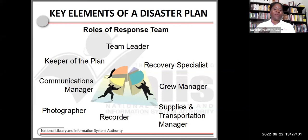So they're the one who would be the principal writer of the plan. They ensure that the plan is updated, they revise pages and sections accordingly. And if you need to find a master copy of the plan, it will be kept with the keeper of the plan.